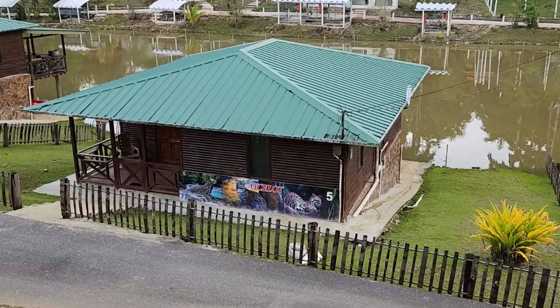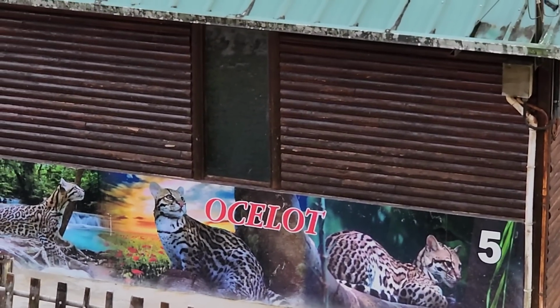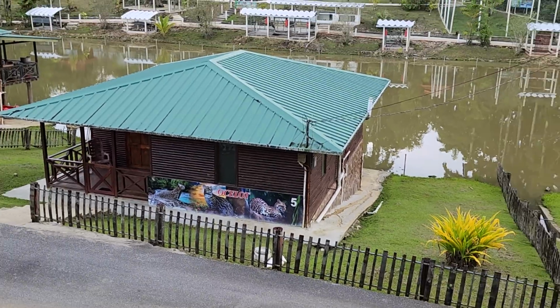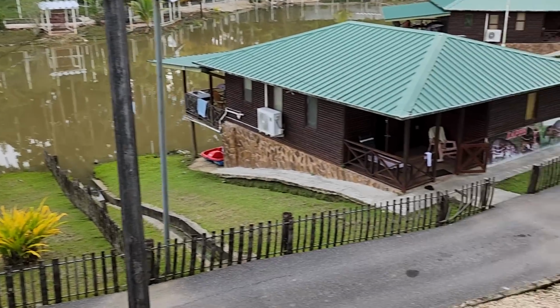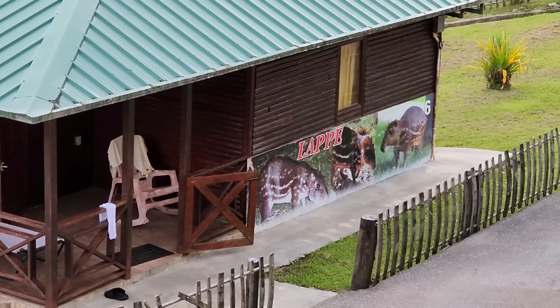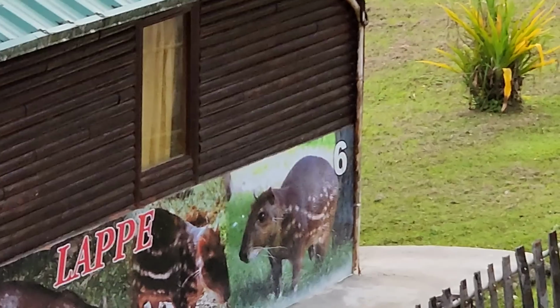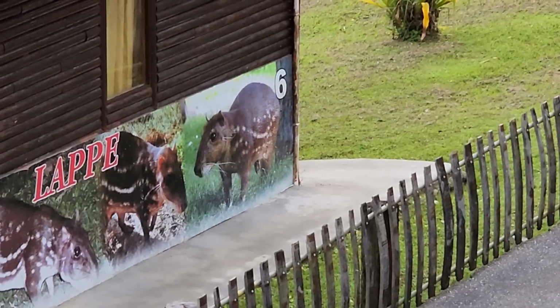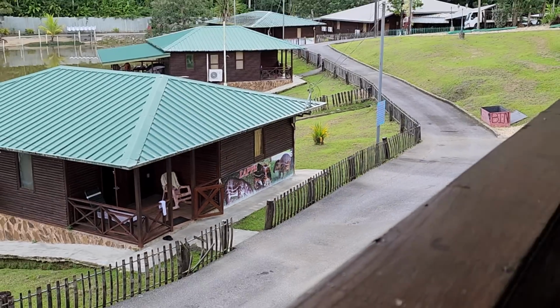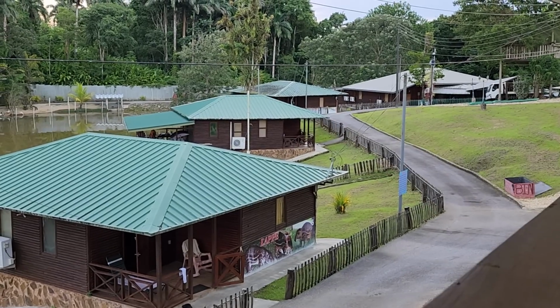So this cabin is the ocelot. Oh, so those are ocelot, there you go. This is the ocelot cabin. Over here is the tapir cabin. And we are staying in the deer cabin. We're staying in the next cabin, which is right here.